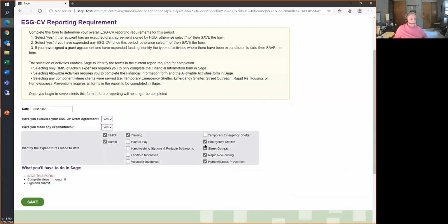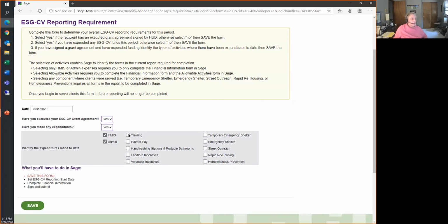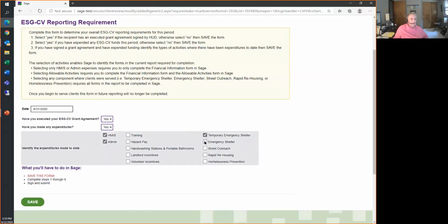So if you said yes only to HMIS and admin, all you do is save the form and again complete the financial information, and sign and submit it, because there are no clients in HMIS or admin, so there's no upload required. If, though, you've started serving clients and you've provided hazard pay in the emergency shelter, then you're going to do a full ESG-CV report, and you're going to have to submit the temporary emergency shelter that you provided hazard pay to.